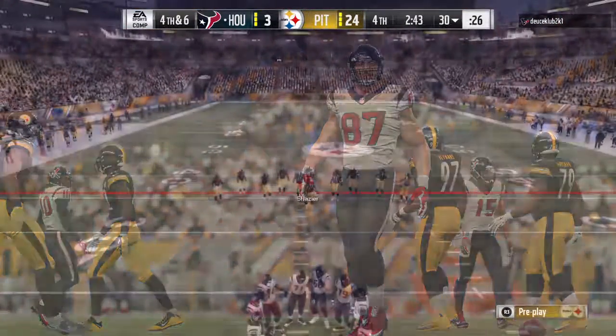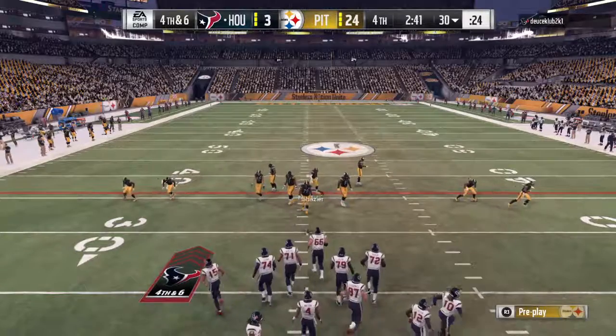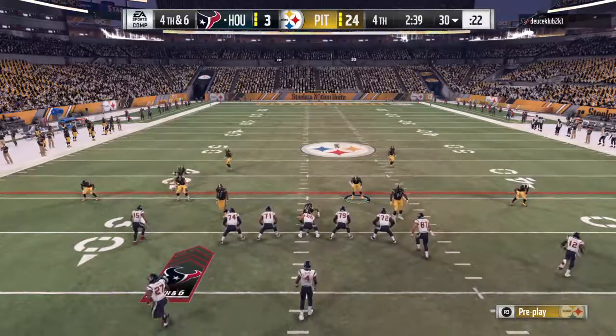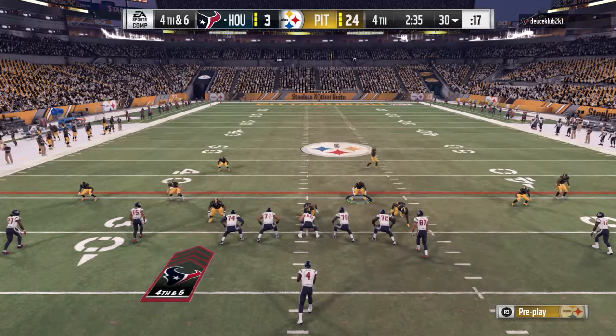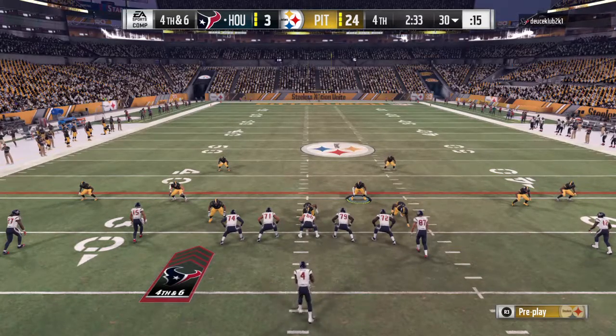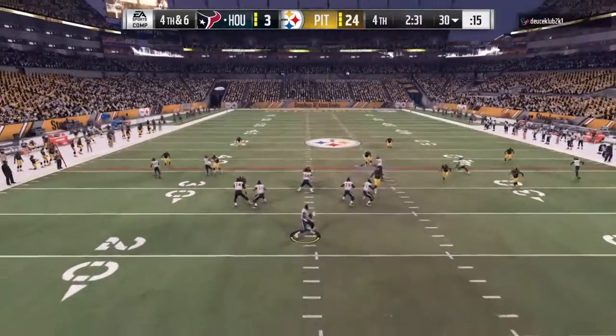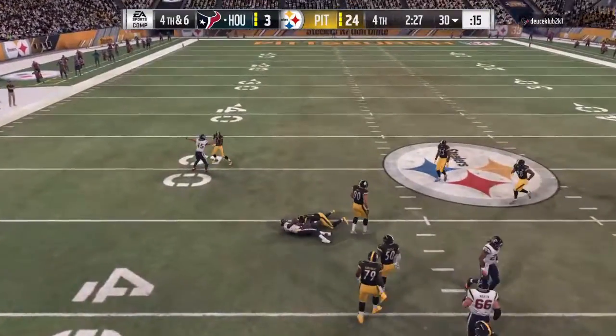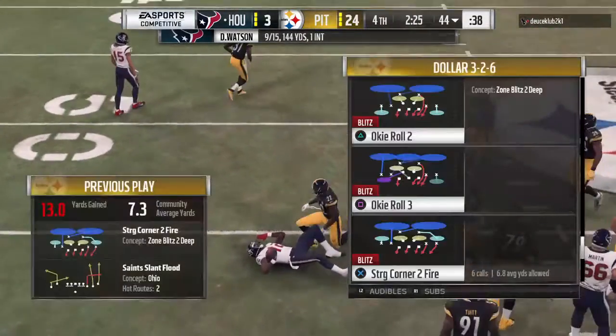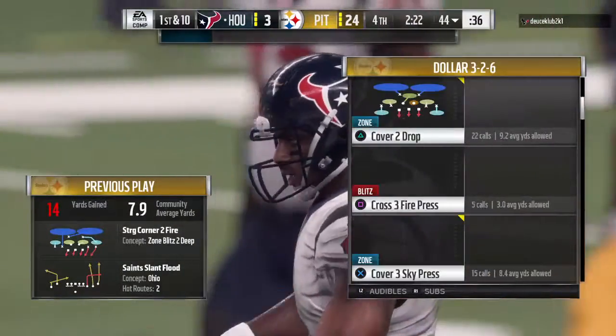A critical one here if they're going to have any shot at this thing. So they'll go for it on 4th down. As expected, they're going for it to keep the drive alive. It's hauled in by Ellington. And he's going to have a first down as he's brought down at the 44-yard line.